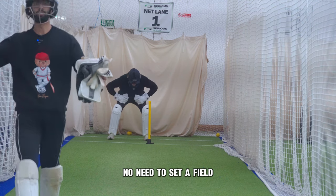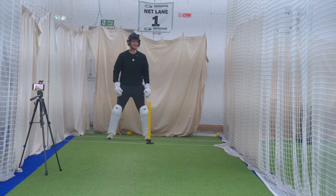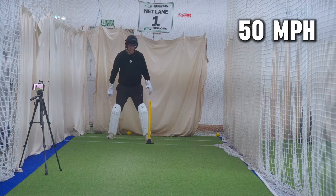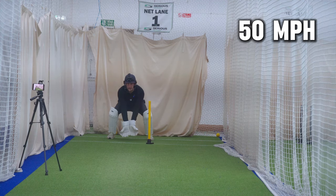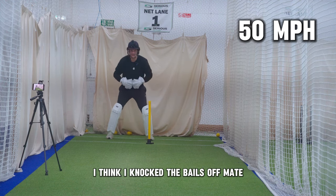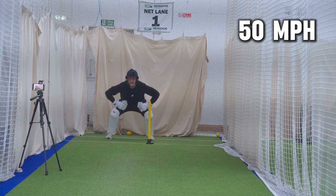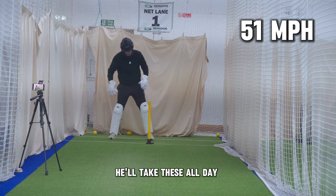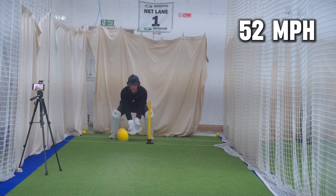Nice. No need to set a field. We've got 9 backstops in, mate. Starting on 50? Yeah. All ready? Ready when you are, sir. All right, let's do it. Oi, a little nick, a little dismissal. No, I think I knocked the bales off, mate. He's claiming it. Oh, that's a gentle length. We take these all day. Down leg side as well.